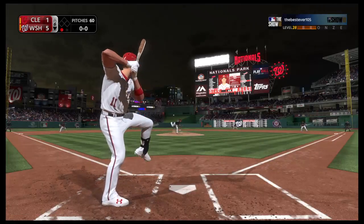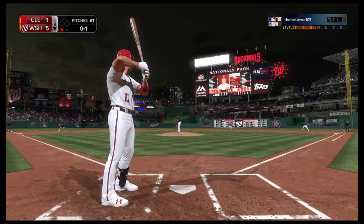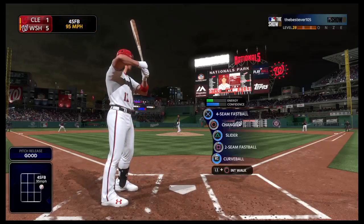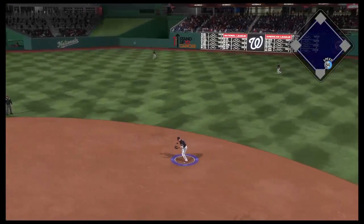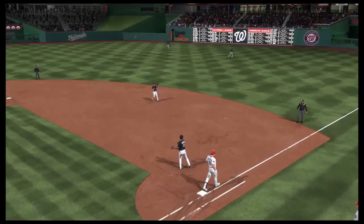First pitch of the at-bat on its way. Fouled away. He's set. Here's the 0-1. And that one just missed outside. Here's Kipnis now, the second baseman. Throw on to first takes care of Zimmerman for the second out of the inning.